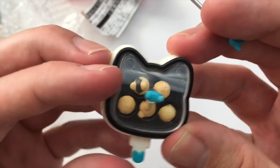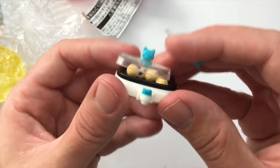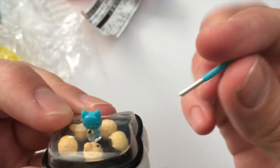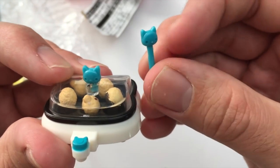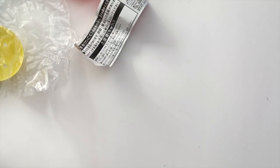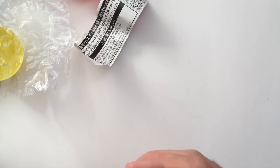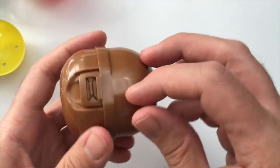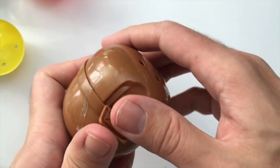Right, I like that. I'll keep that. That's a good one. It's a bit fiddly there. Very nice. Right. What else? I'm gonna save the Rilakkuma ones till the end because I think they're gonna be a bit special. This one, I don't know what this is. Let's have a look.